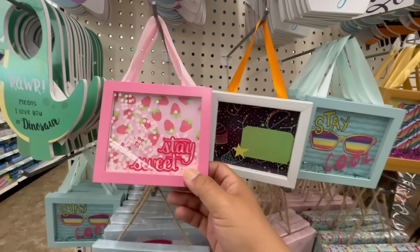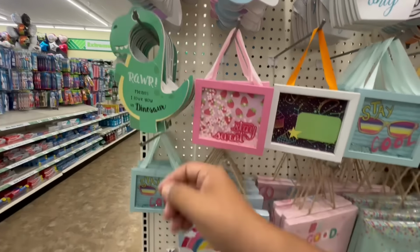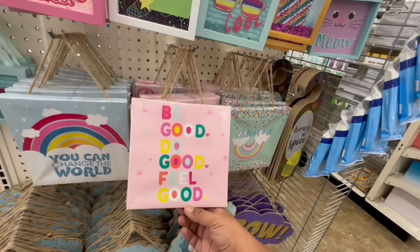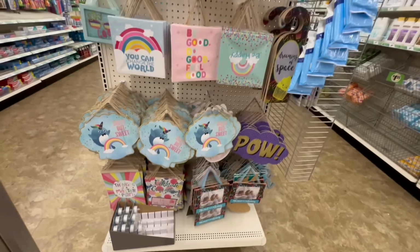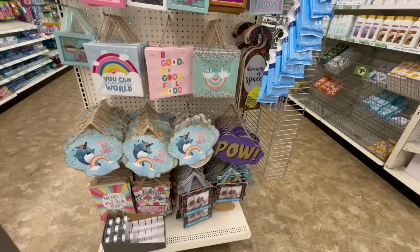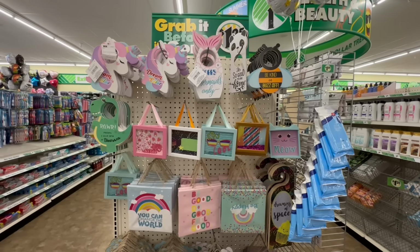Ooh, with Strawberry Shortcake making a comeback, this would be a great little accessory. Stay sweet. Roar. I mean, I love you. And dinosaur. You can change the world. Aw. Be good. Do good. Feel good. Amen. Tons of great little signs for only $1.25. Perfect for the kids' rooms. You know, just give them a little something to change things up in their room. It's nice, it feels good, and it's budget-friendly, most importantly.